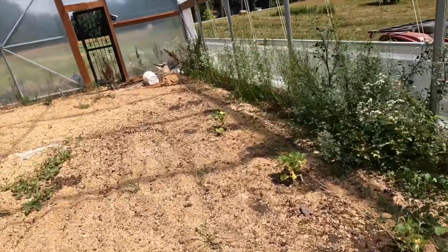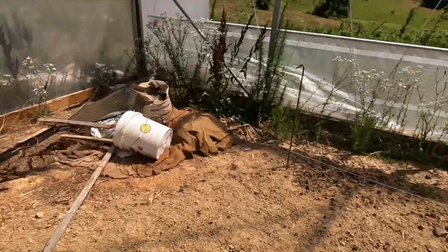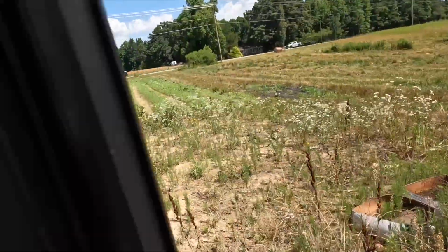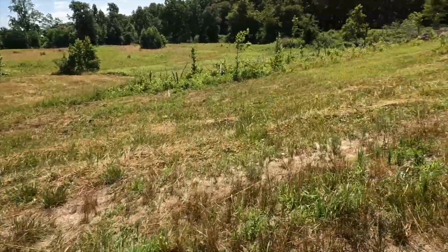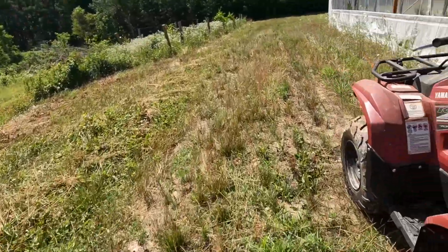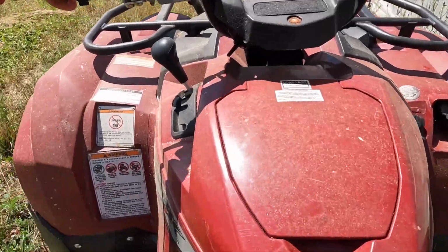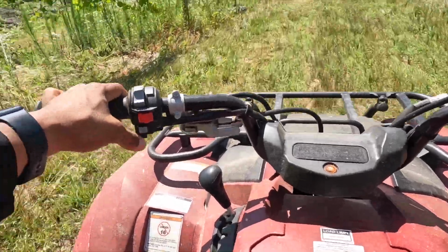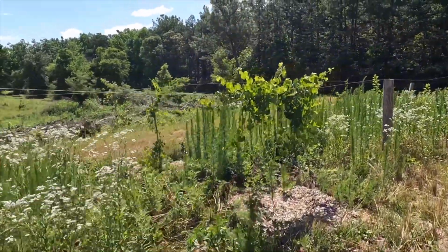So it seems to be doing fine in here. It's warm, it's dry, but we water those individual spots. We're in the process of getting a well dug. Once the well is dug, it'll be all good. Here's another grapevine. It's growing.